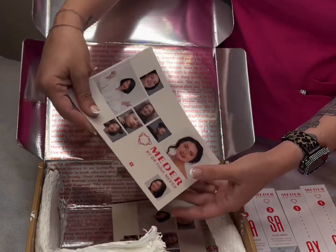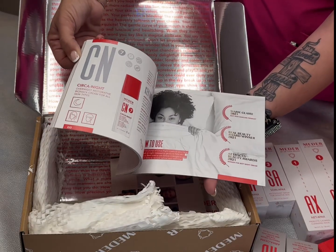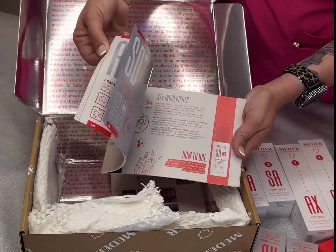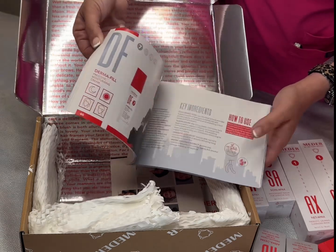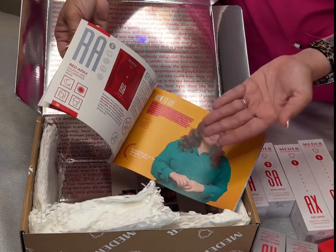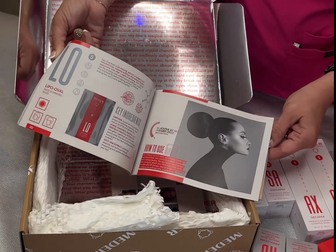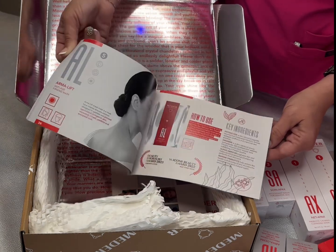Then we have here another booklet. I haven't seen this one yet. Oh, this is probably newer products. But look at this, it's so colorful. It's fun, it's colorful, it's very informative. I cannot wait to dig in and read these. Look at this. The coloring is just vibrant. It reminds me of life. It reminds me of just a vibrant quality of life.